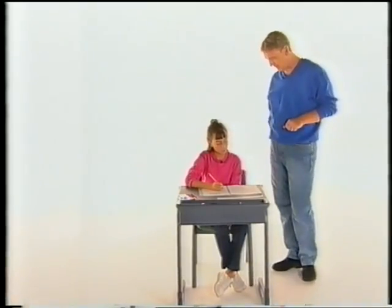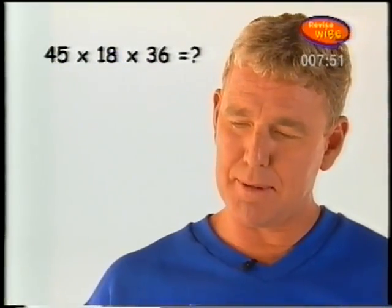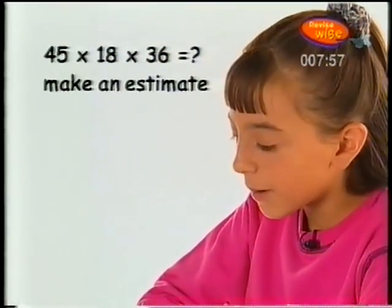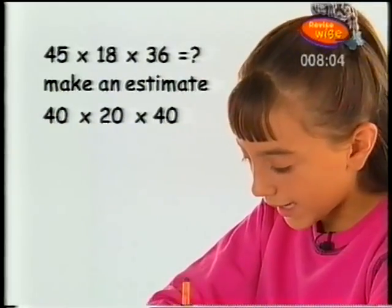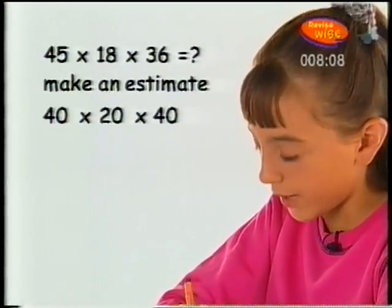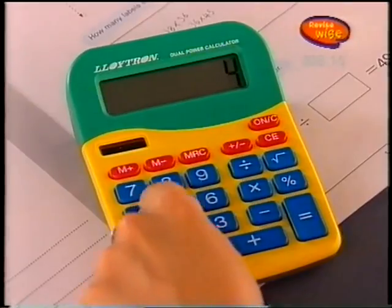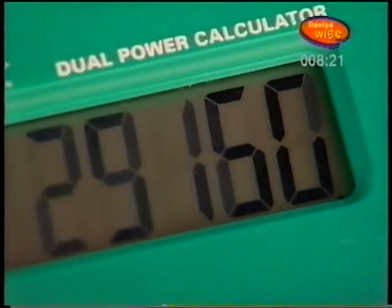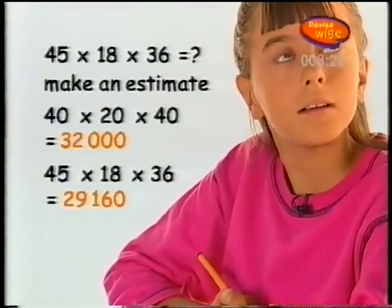Now, on to step 3. To work out the answer to the maths? Exactly. That looks a bit tricky to do in my head, so I could write it out. Well, you could, but this question is on paper B, so it might be quicker to use a calculator. But don't forget to make an estimate first. Well, if I make it 40 times 20 times 40, that's 4 2s are 8 times 4 is 32 with 3 zeros. That's 32,000. Now for the calculation. 45 times 18 times 36 equals 29,160. Well, that's not too far off my estimate. So write it in the box for 2 marks.